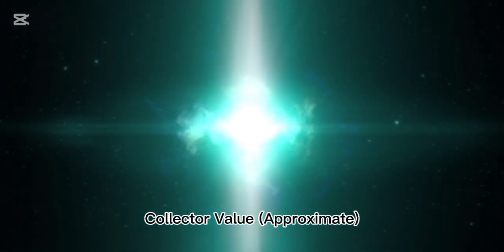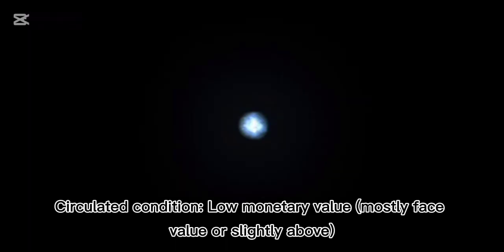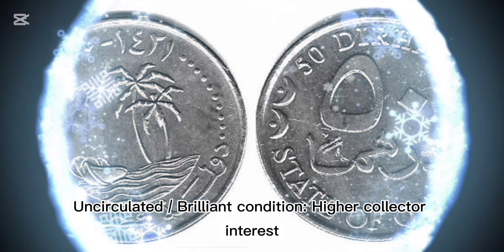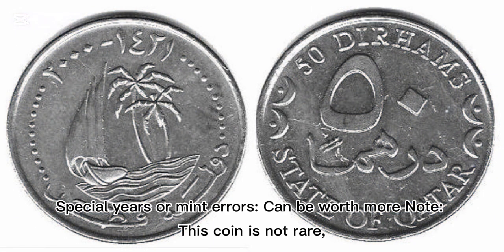Collector value, approximate. Value depends heavily on condition and year. Circulated condition, low monetary value, mostly face value or slightly above. Uncirculated, brilliant condition, higher collector interest. Special years or mint errors can be worth more.